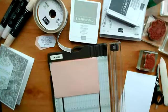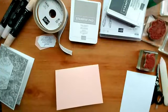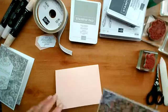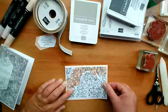Obviously didn't cut it down from, I don't know, from a standard card. Not sure what I was doing there, but that looks a better all-round combination, doesn't it?